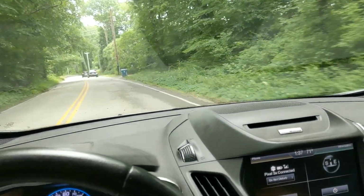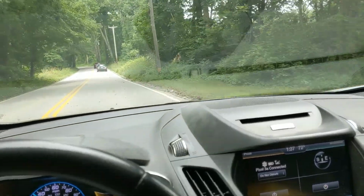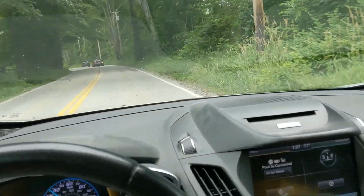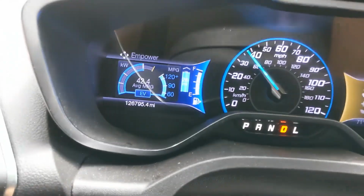So I'm just gonna let off. The car up there is going pretty slow, so I'm gonna just start using my brake and coasting. At this point, you're already up to 26.